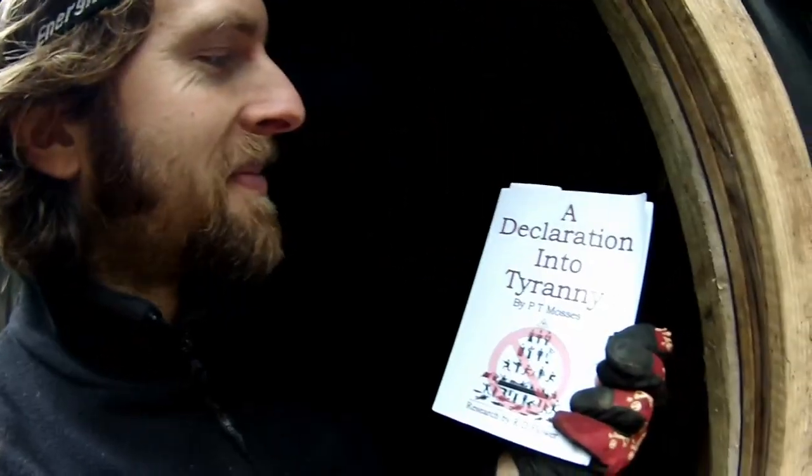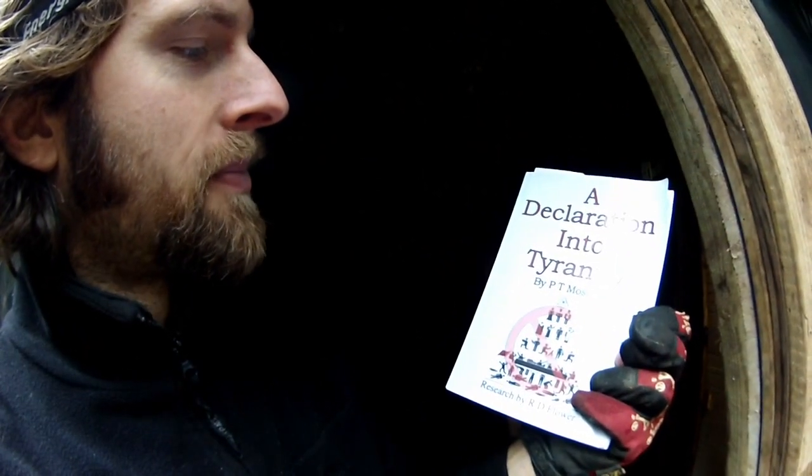But you know, I'm reading a book, I've got to show you this book, it's amazing. A Declaration into Tyranny by P.T. Mosses, which I think is a pseudonym. P.T. Mosses, get it? I found this book, I wanted to know what the word registration means. I just googled it because, you know, when you start thinking about things like licensing and registration and authority. Who has authority? Where do they derive authority? Who has the right to tell you, an individual, what to do?